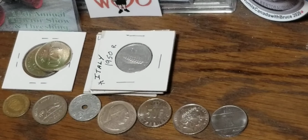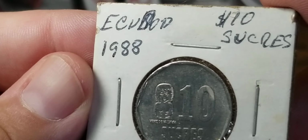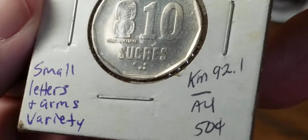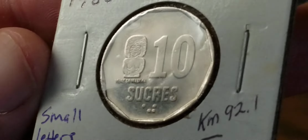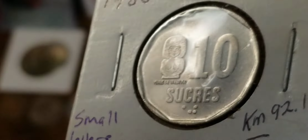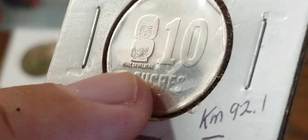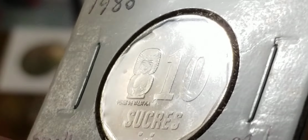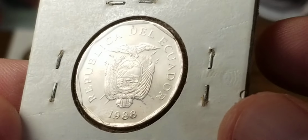But next up, let's pull up this one instead. I think the next three are from the same series. This one is going to be a 10 Sucres coin from 1988. There's a variation of this one to make it KM 92.1 with the small letters and arms variety. They're talking about the letters where it says Sucres, or the name right here, but also the arms. So it's showing off some of the Ecuador heritage. I think this side's going to be the same on these next three coins.